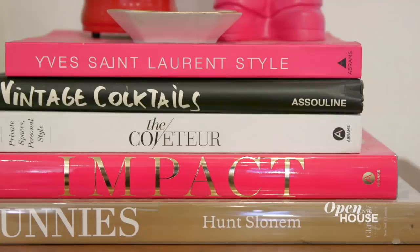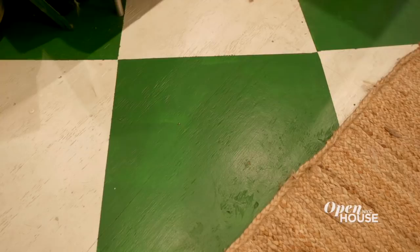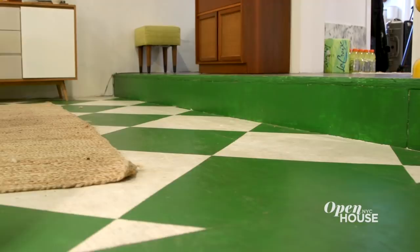I love color, and I'm definitely not afraid to use it. When I moved in, the space had gray painted plywood floors. I've painted every other square green. A ton of work, but so worth it. I'm really happy that I did this little DIY to make my apartment feel more me.